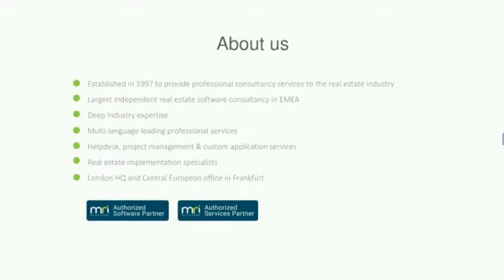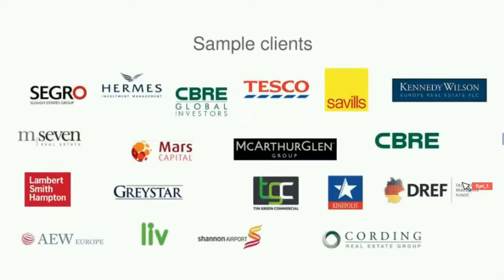I'd just like to share the next slide with a little bit of our current clients and clients that use us worldwide. So as you can see, there's a mixture of owners, investors, managers, multifamily, retail, etc.